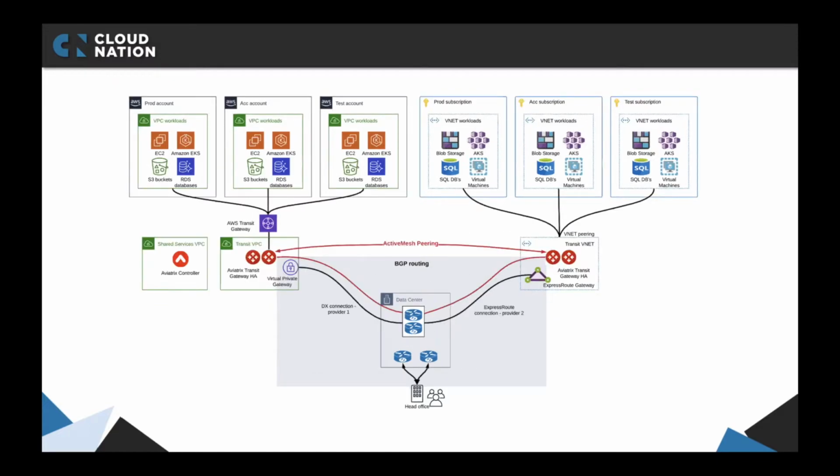Yeah, the solution I was thinking of was deploying a transit VPC in AWS and deploying Aviatrix gateways in there, and doing the same in Azure in a transit VNet, and interconnecting those gateways through active mesh peering. That way they have routes to each other, they're interconnected, and by the way, it's also encrypted. And traffic going from one cloud to the other cloud doesn't need to pass our data center routers anymore. The great advantage of this setup is actually that the data center routers receive some additional routes through BGP.